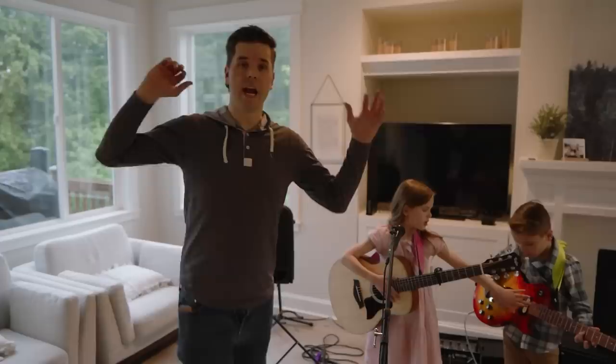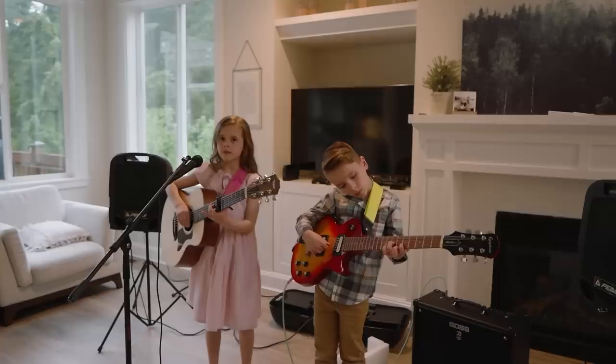Everyone, welcome to the very first Crosby Family Band practice. We don't have a drummer and a bass player yet, but we got two awesome guitar players. One on electric guitar, one on acoustic guitar. 1, 2, 3, 4.